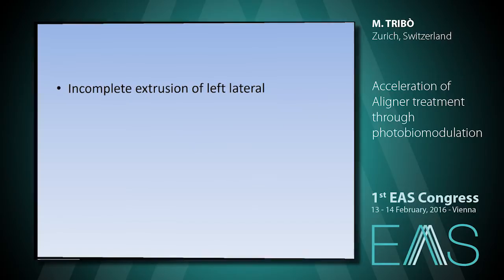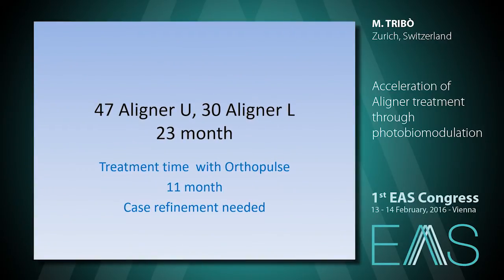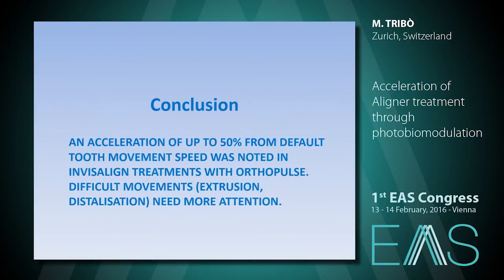In this case, we had 47 aligners in the upper, 30 aligners in the lower. So normally it would be 23 months of treatment. The treatment time with Orthopulse was 11 months, but we need to have a case refinement. Conclusion: an acceleration of up to 50% from default tooth movement speed was noted in Invisalign treatments with Orthopulse. Difficult movements though, extrusion and distalization, need more attention. We cannot rely on PBM to solve these problems for us.